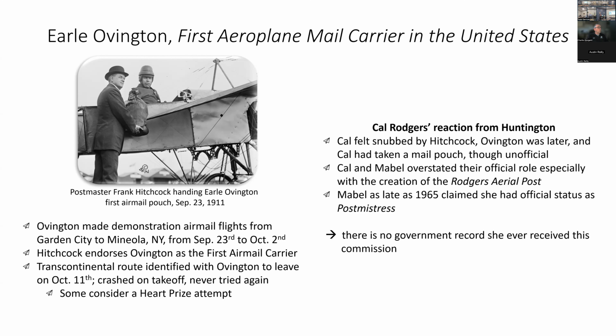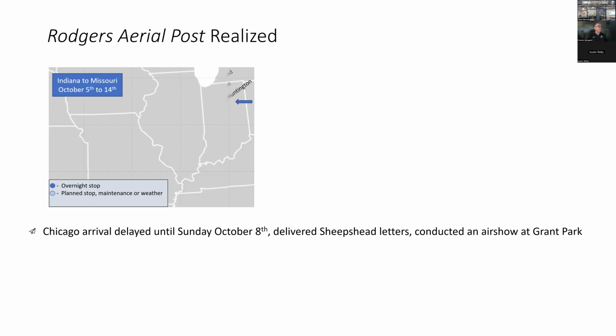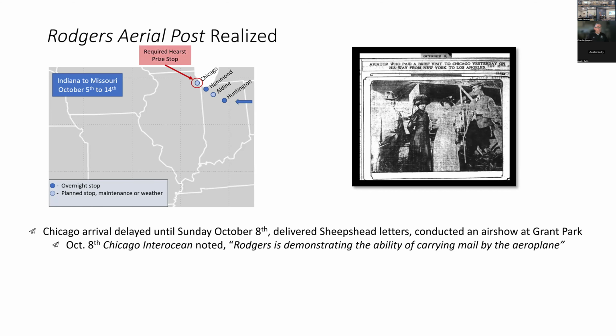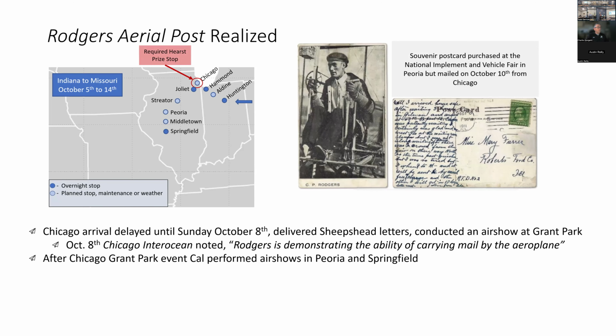Now back to the Rodgers, how is the Rodgers Aerial Post realized? So now that this has been established, he's leaving Indiana. He arrives in Chicago. He delivers the Sheepshead letters as he committed to do, and he conducts an air show at Grant Park. And in one of the local newspapers, it says Rodgers is demonstrating the ability of carrying mail by airplane. So again, this notion that the plane can be used to transport mail continues to be part of the story here.